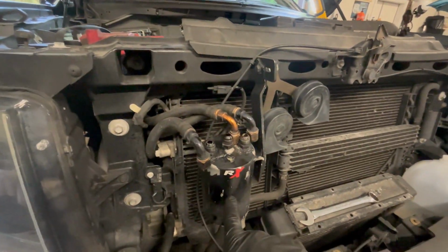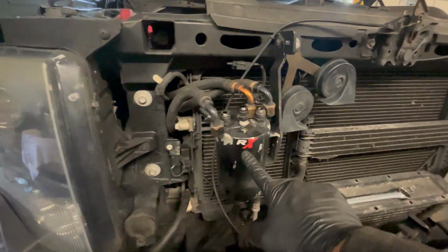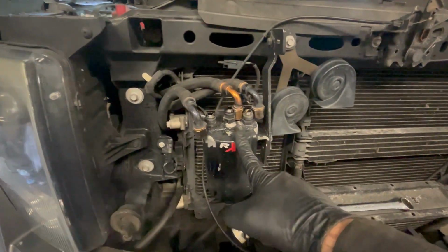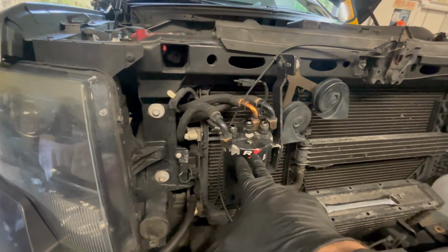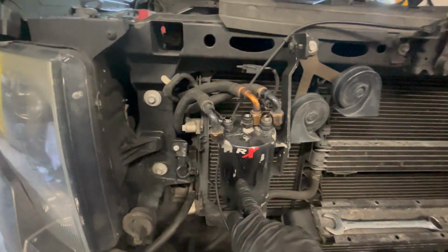Anyways, one of the things about these EcoBoosts is they got to have a catch can, a separator. This one works really well, made by RX. I don't know who that is, but I found it on eBay for cheap. They're ridiculously priced. I think they're like $600 new, probably more now. Anyways, today when I'm doing the oil change, I'm a little over 5,000 miles. This thing's full. So I drained it, good to go there.